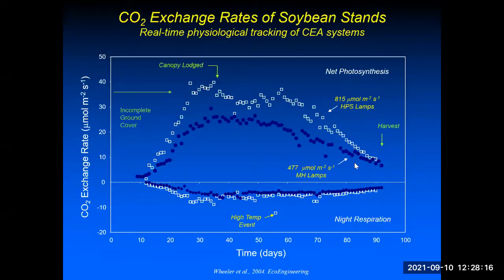You could track this throughout the growth and development of different crops, time on the x-axis here, and CO2 exchange rates on the y-axis. Positive values in this case indicate net photosynthetic fixation of the CO2, and the negative values are the respiration rates that occur at night. You see two different light intensities. I think these are soybeans. The photosynthesis goes up as the stand fills in and they get up close to the light bank.